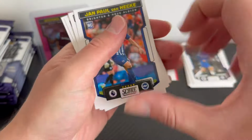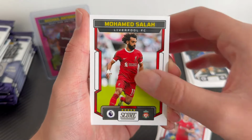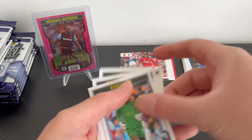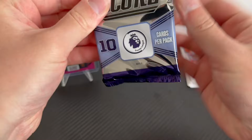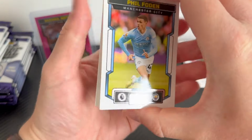Going through the rest of the pack, we have ourselves a Van Hecke rookie, Ben Doak rookie, Mohamed Salah, Adingra, Edouard, and that sees out the rest of that pack. So, first numbered there, people. Look at that. You also will get 5 silvers in here as well that are non-numbered. So, I think we'll have some silvers coming up shortly.